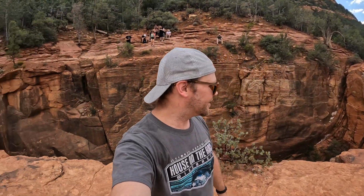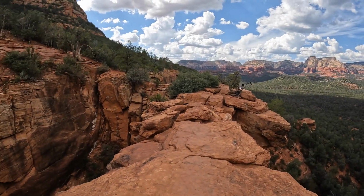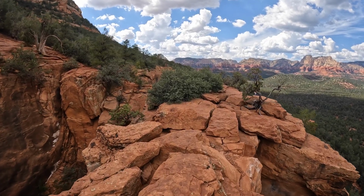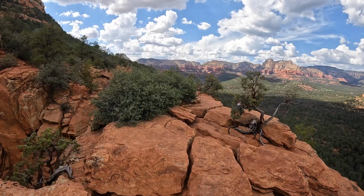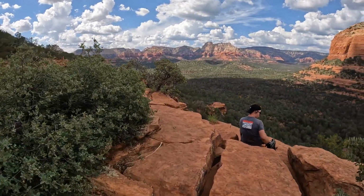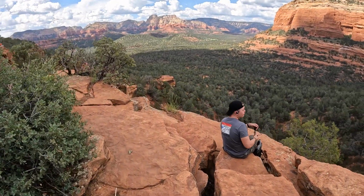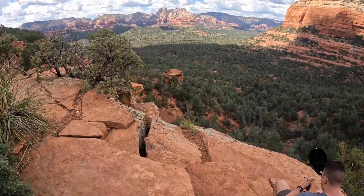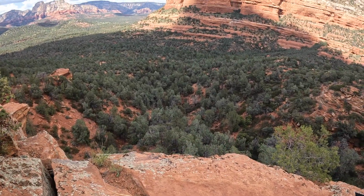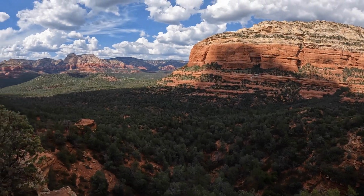All right, I'm going to turn the camera around and give you a point of view walking across Devil's Bridge. Look at this. This guy's just chilling over here. What's up, my friend? How you doing? Oh yeah, this is beautiful. Great view of the canyon. And actually, we got some shade now. A cloud is covering the sun for us. It feels great.